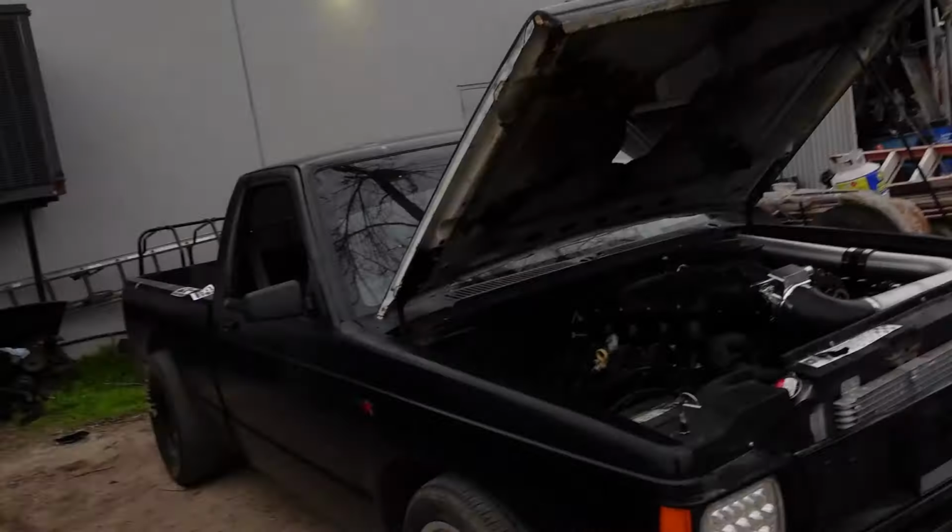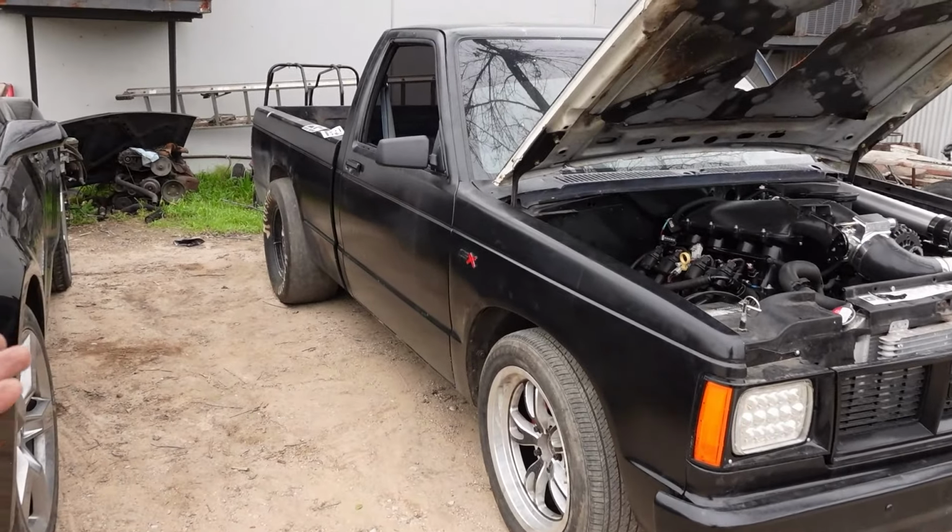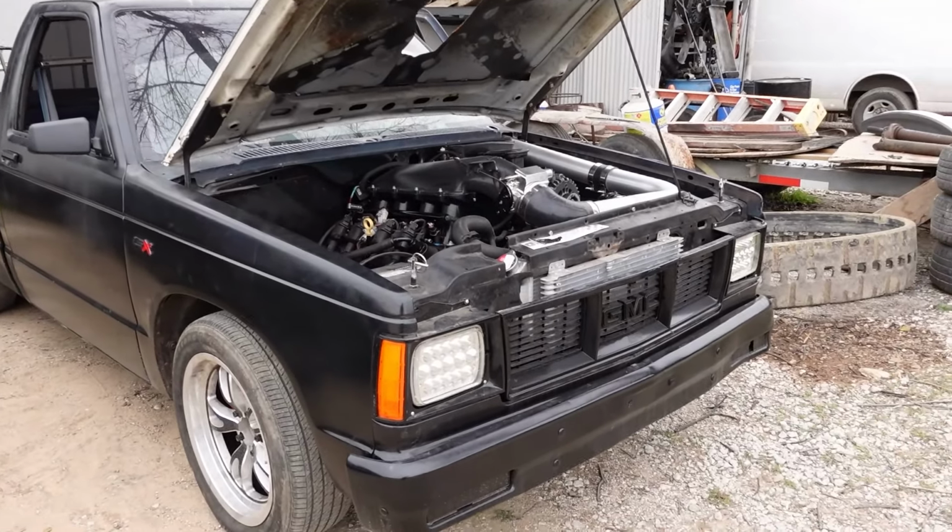Get the stickers put on, go get the truck washed, get it cleaned up, and we should be out of here. Hopefully, leave here around like 5, 6, get there as soon as they open, make a pass or so, and see what we can improve on, see how it works. But yeah, boys, we're about to go get a car wash real quick.